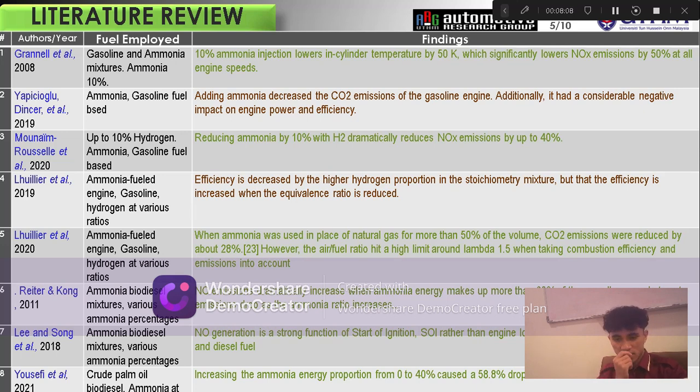Okay, Rated and Constant: his finding is that nitrogen oxide emissions dramatically increase when ammonia makes up more than 50%. We may see that Lee and Song also state that increasing the ammonia proportion caused a 58.8% drop in nitrogen oxide emissions.